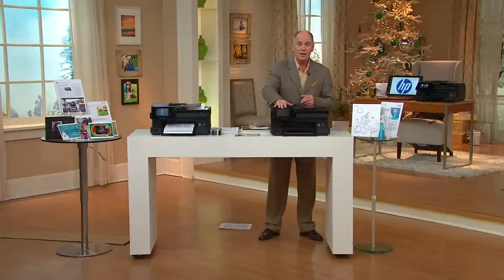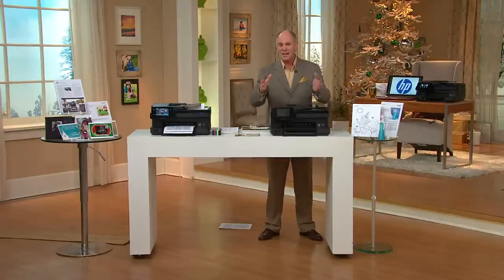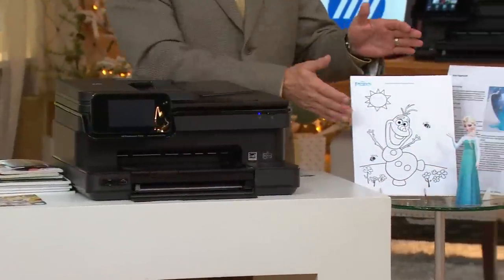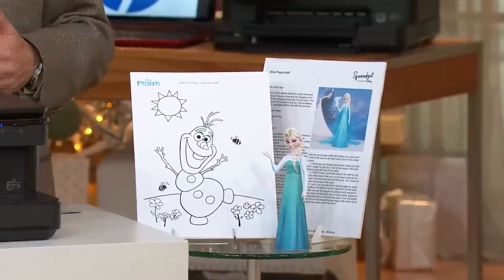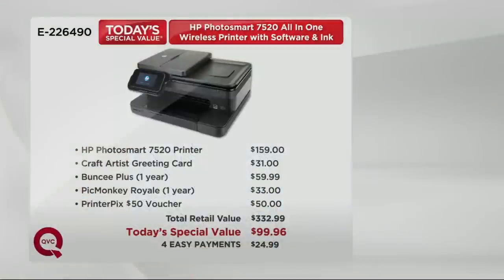A bigger screen, higher resolution, it prints faster, you get full-size ink cartridges, you get over $150 worth of software so you can do fun stuff with your printer that you couldn't do otherwise, and oh yeah, the price is under $100. Over 7,000 people have picked it up since midnight last night. The printer by itself, this is HP's Photosmart. And this is their big one. This is their top of the line. This is a 7520. It normally goes for $159.